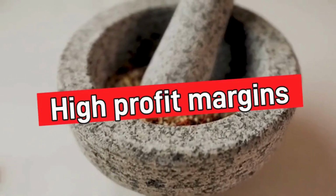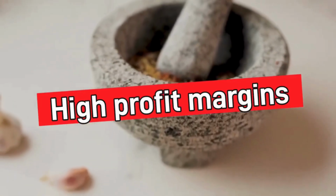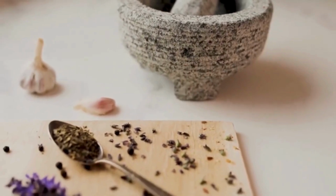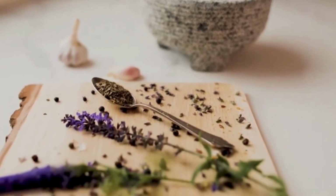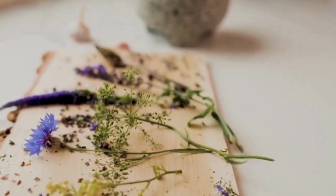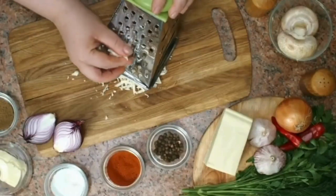Potential for a high profit margin. Now, if you source directly from farmers or produce your own spices, you can enjoy high profit margins with a very small spice business. Online and e-commerce selling. Spices are very lightweight, making it easy to ship, making online sales a viable option and broadening your market to nearly hundreds of millions of potential customers through Amazon, eBay, and even Etsy.